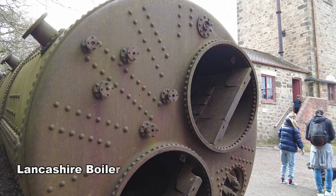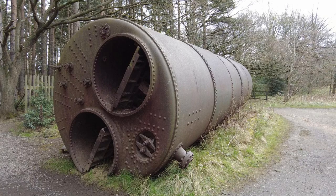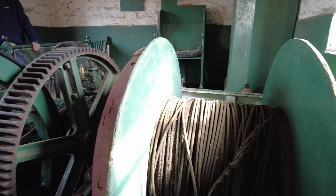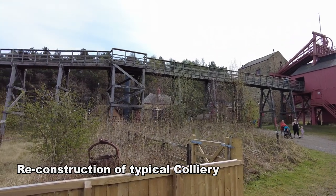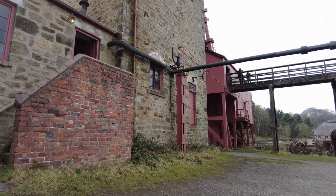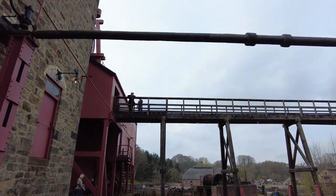Old Lancashire boiler here. The winding engine was built for Beamish Colliery in 1855 by James Joycey & Co. at their Fourth Banks Works in Newcastle. The colliery closed down in 1962 and was left derelict, ready for demolition.